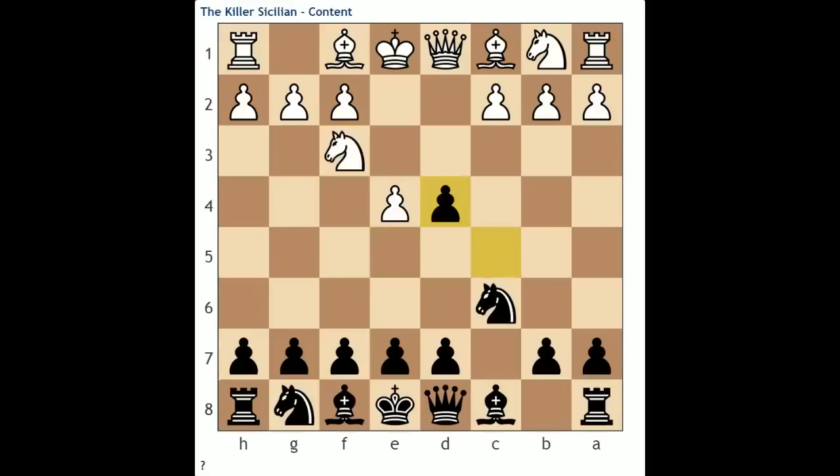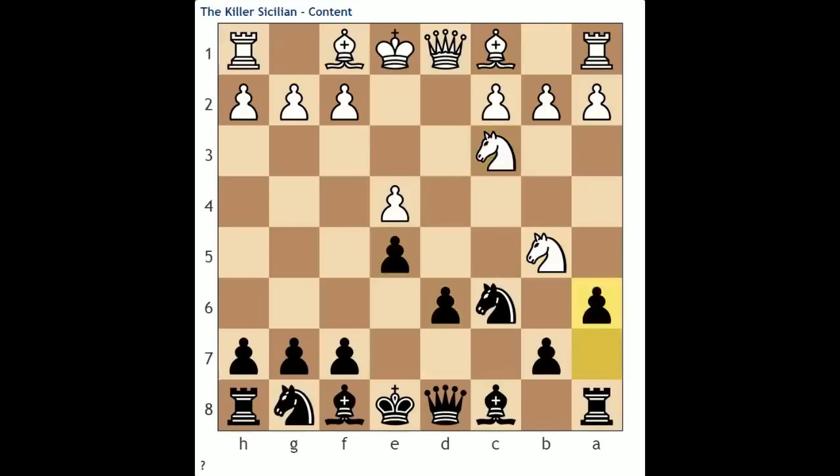And these are the variations that make up the first chapters involving either knight 1 to c3 or c4 in this position, and the complications surrounding those.